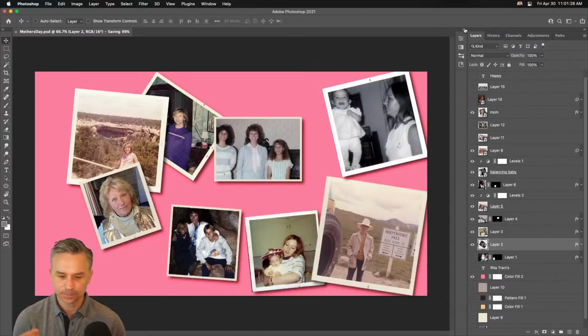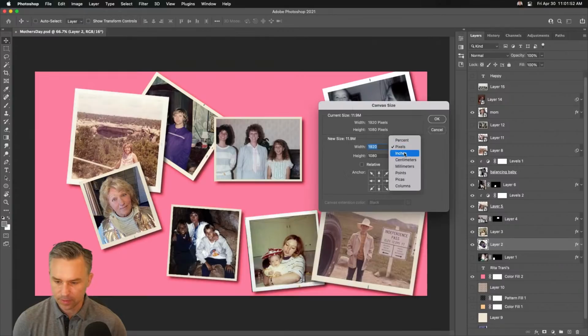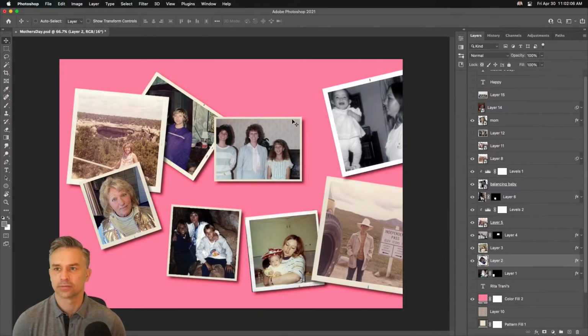Call it Mother's Day. I think I'm going to work on the layout a little bit more. I haven't fully decided on the format or the size of this, because I'd like for it to be a 4x3. So, canvas size, inches. If we do a 5x7, so 7, 5, click OK. There we are. Better format. I'm into it.